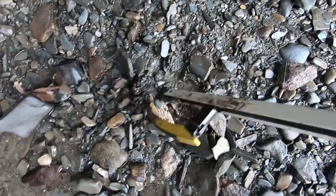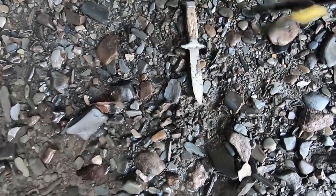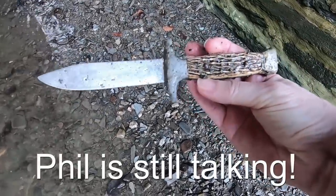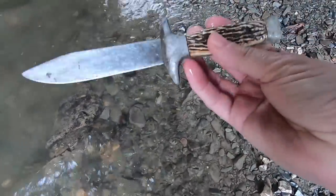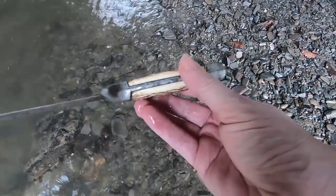Let's have a look. It could just be the handle. No, I think it's the whole thing. Oh, wow. I would imagine that that's been used by a fisherman at some point. It's certainly not modern. Well, I don't think it's modern. Let's give it a wash. Well, there doesn't seem to be anything written on it. And that seems to be like antler. Do you think an antler handle?